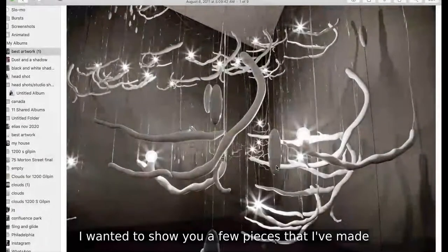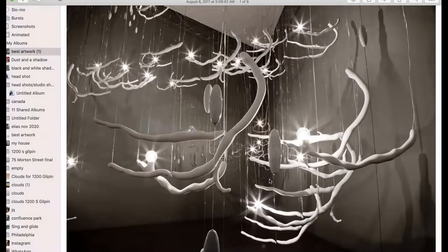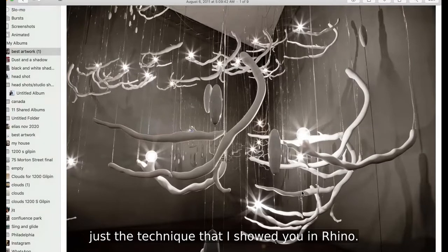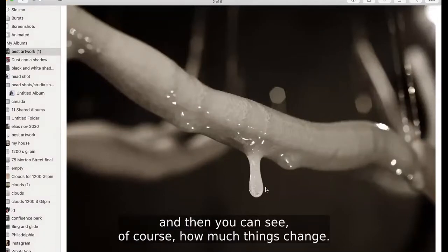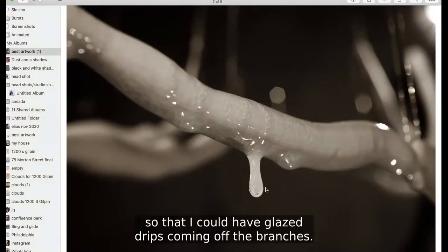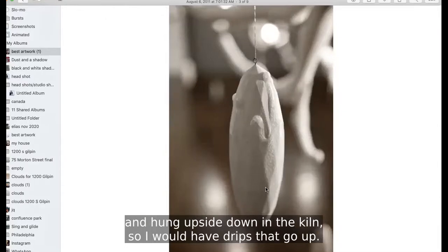I wanted to show you a few pieces that I've made where I've started with the drawing in Rhino 3D. So this is a piece called You Are the Palace, You Are the Forest. And the branches here are drawn using just the technique that I showed you in Rhino. So this is sort of a side view and just a detail of a branch there. And then you can see, of course, how much things change after they're cast in porcelain and glazed. I suspended these branches in the kiln so that I could have glaze drips coming off of the branches. And this is a faceted piece that I designed in Rhino and hung upside down in the kiln so that I would have drips that go up.